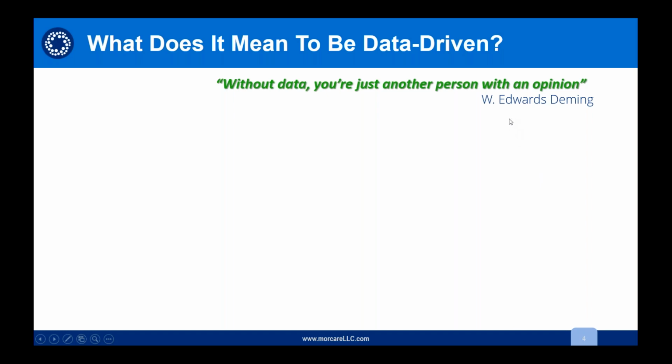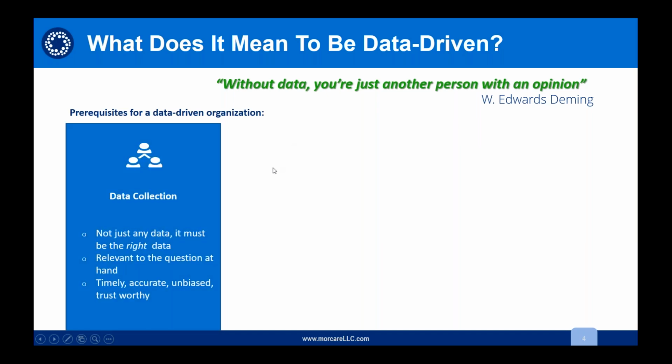Let's prove it with the data, right? And those of us in the hospital space are very familiar with Dr. Deming and all of his work with process improvement. So the prerequisites for having a data-driven organization start with, of course, data collection. But it's not just any data, it must be the right data. And this is one of the things we work with our customers on, design with the end in mind.